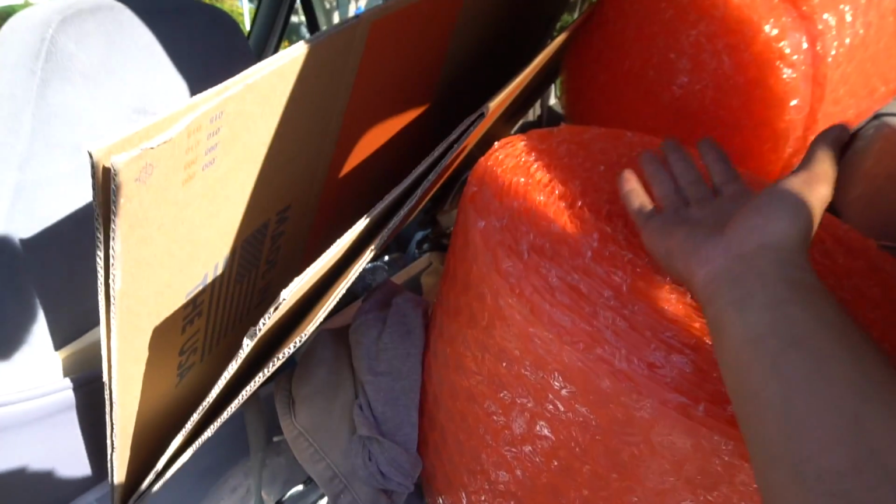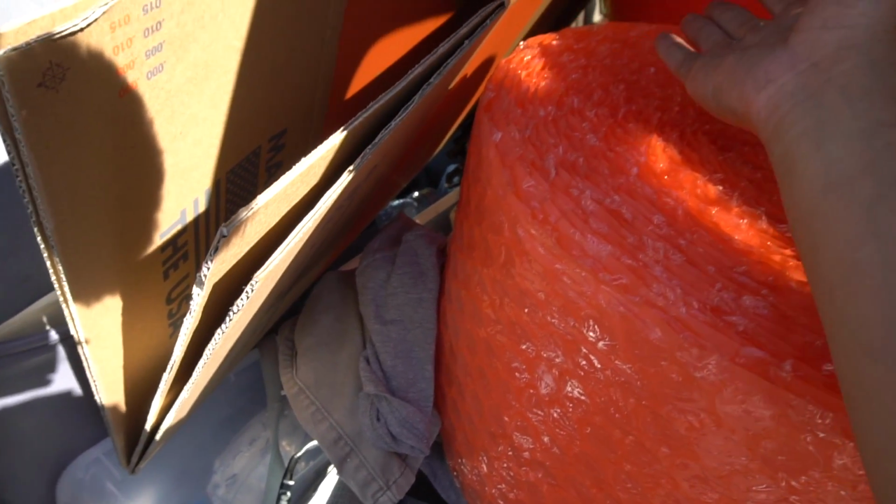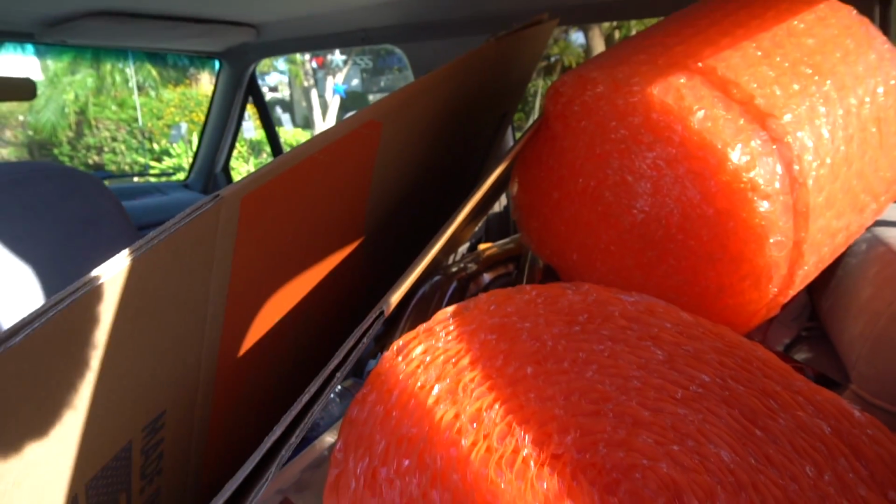Well, I made a little stop by Home Depot, picked up a bunch of extra bubble wrap, because I don't really know the proper technique to package all this stuff to ship it, but I'm gonna bubble wrap the heck out of them, because I know those lights are not cheap to replace, so let's get to it.